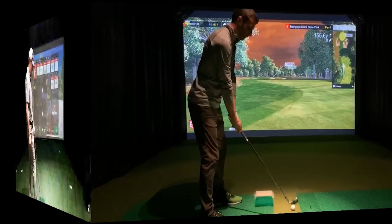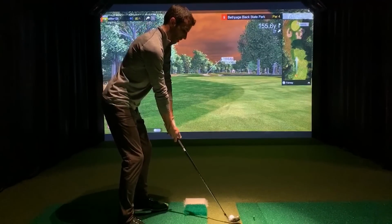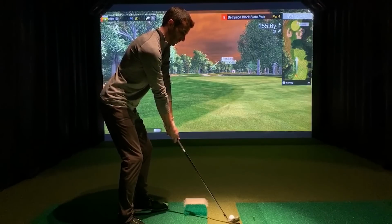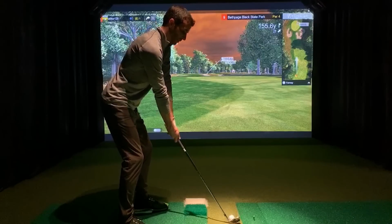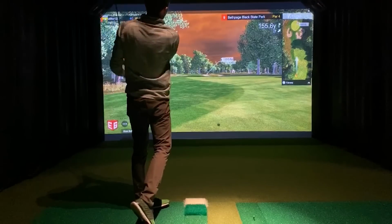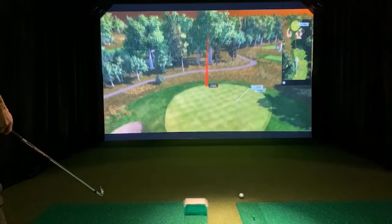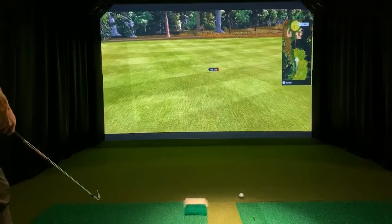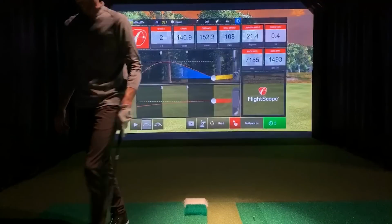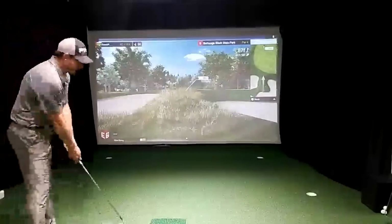So Jay, open door here to put one close, and the pressure on Randy. That's left. Heading left again. That's my miss. He finds the green, so he still has a birdie putt upcoming, folks. Don't give up on him yet. Now, Randy, from the front bunker here.